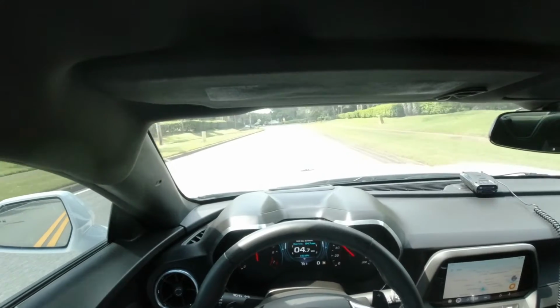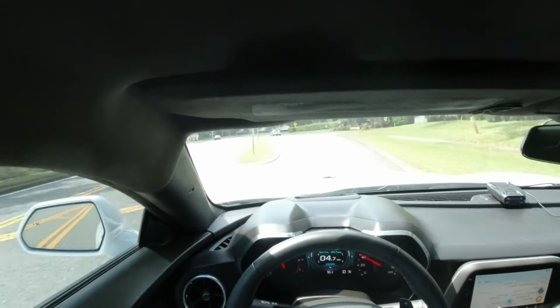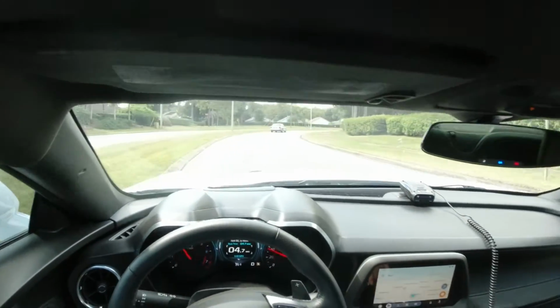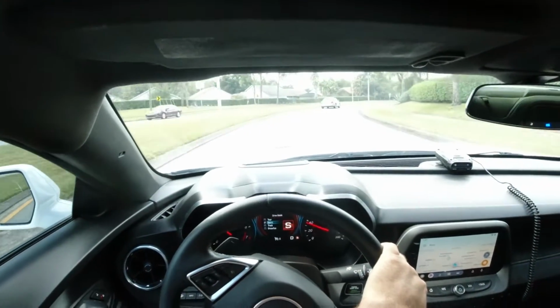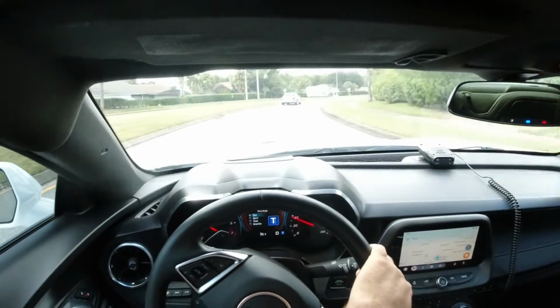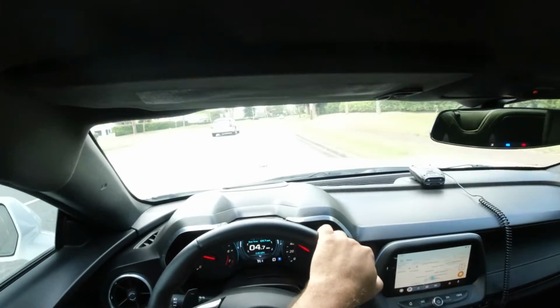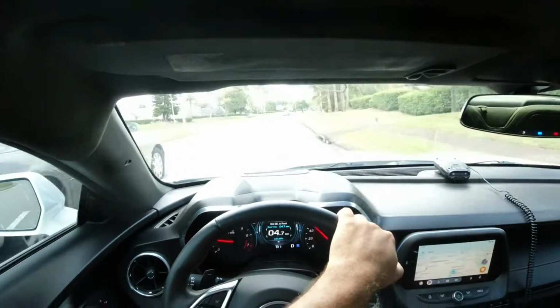I've hit 4.3 a bunch of times, 4.2 once or twice. This car is spec'd to do 0 to 60 in 4.1. I'm not sure if that is supposed to include rollout or whatnot. And I think that was on the stock tires, which are the Goodyear Eagle F1 run flats. These are on the Continentals, DWS. The run flats rode way too stiff, had to get rid of those things.